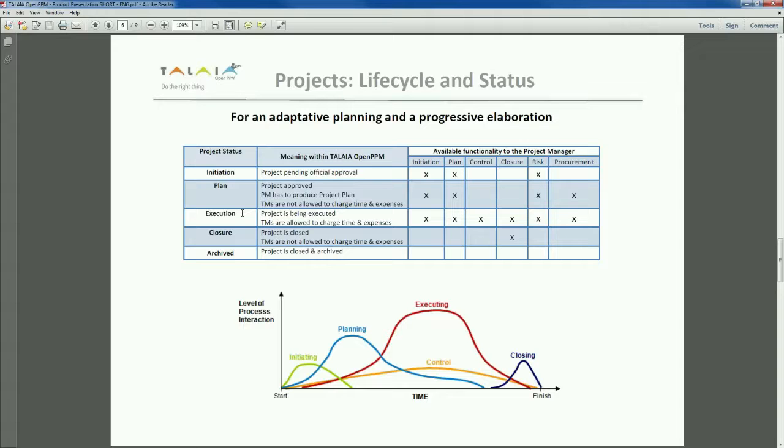The only reason I asked that question is because there's a lot involved in the planning phase, and how do I know how much time my users are spending in the planning phase?